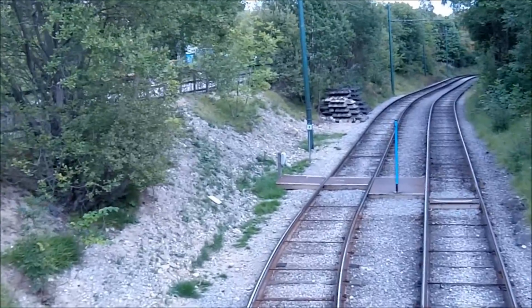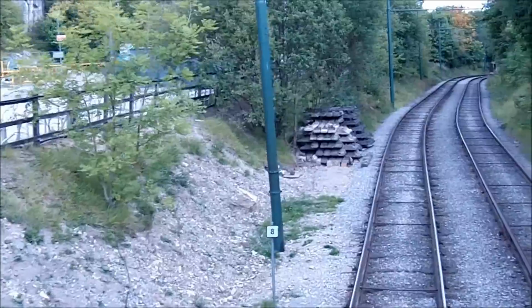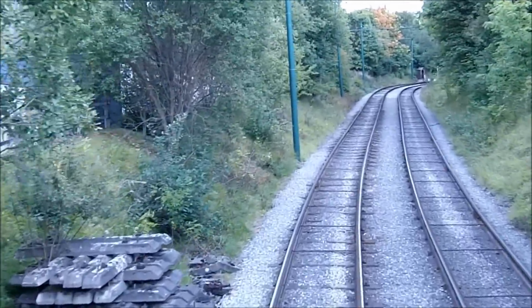Back at the double track, the tram shifts over to the left, and the driver puts the single line staff on the post for the next tram to pick up, as without it, the single line section cannot be used.